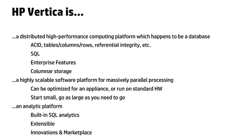The second thing Vertica is, it's a software platform. We built it as software only. We didn't tie it to hardware appliances. And it's designed to scale. So start as small as you want and go as large as you need to go. A number of customers I've worked with started with 3 nodes, and a number of those today are running clusters measured in hundreds of nodes. I think I just talked with one of them who told me they were at 400 nodes and planning to grow further. And it can be optimized for an appliance as well.